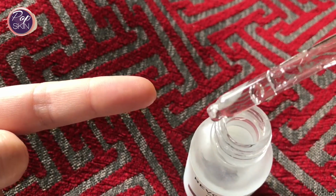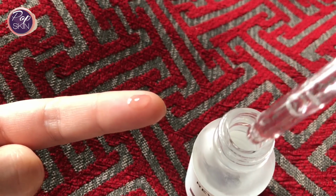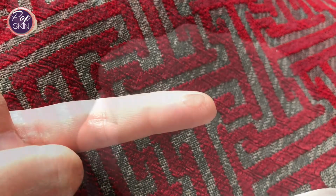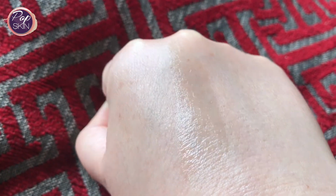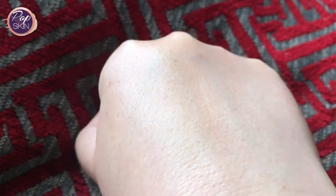This 30ml bottle lasts for ages. If you think about it, you're only applying it under your eyes. As you can see, the consistency of this serum is a very light, thin, liquidy substance. I think this makes it very easy to absorb into the skin and therefore feels very lightweight under the eyes, which is really good given the skin under the eyes is very thin and therefore could be sensitive.